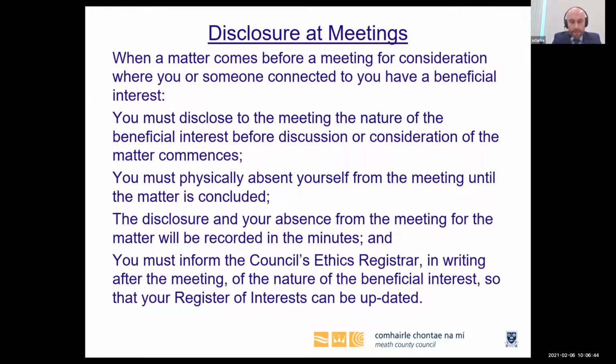Again, in terms of disclosure at meetings, if a matter should arise before a meeting for consideration with someone with whom you are connected to or have a beneficial interest with, you must disclose to the meeting the nature of the beneficial interest before discussion or consideration of the matter. You must physically absent yourself from the meeting until the matter is concluded, and the disclosure and your absence will be recorded in the minutes of the meeting.